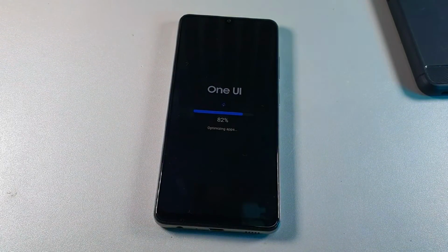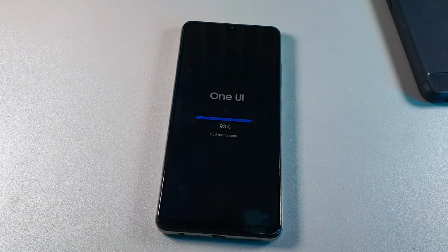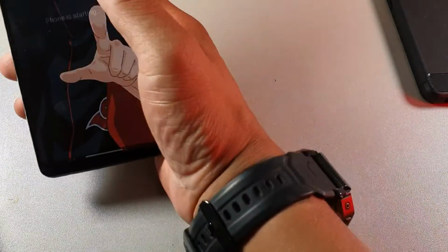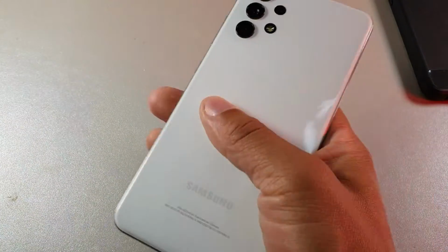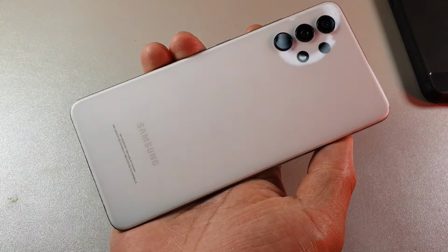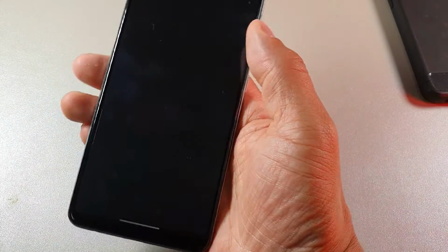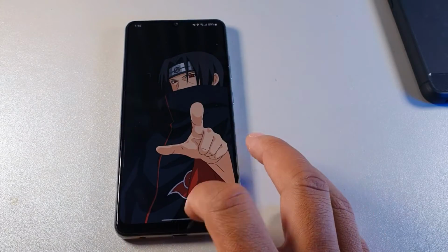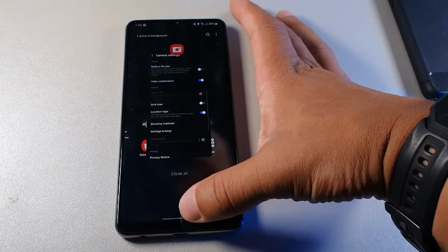So One UI 5.1 is now official for the Samsung Galaxy A32 4G LTE. So let's just wait and see for it to boot up on here. Alright guys, so let's just check out the One UI 5.1 Android 13 on the Samsung Galaxy A32 right now. So obviously this is going to be an awesome update for this device. Most recent software rocking on here, so definitely something that's going to be pretty cool. While this device is starting to load up, it might have a little bit of lag when it comes to first time setting up, so I'm just going to wait for it to load up.